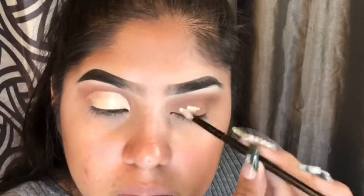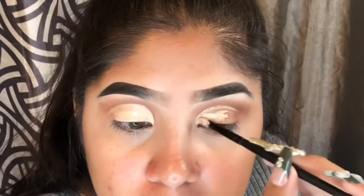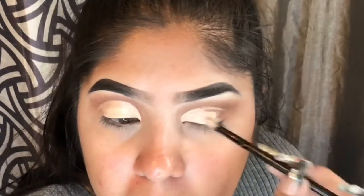I'm going to go in with the Glamour concealer in shade Light, and I'm going to be carving out my crease. This is not going to be like a whole entire full cut crease. This is just going to be a regular cut crease.